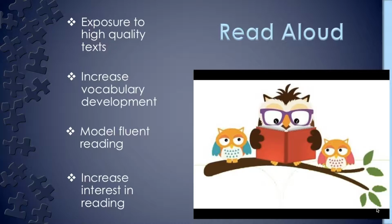So this should be happening throughout all grades. I know in older grades, teachers feel they don't have the time, but even the tiniest amount of time is going to be beneficial to all students. This is especially important to ELL students, to hear the rich language, the vocabulary, the discussion that happens around books that are read aloud in class.